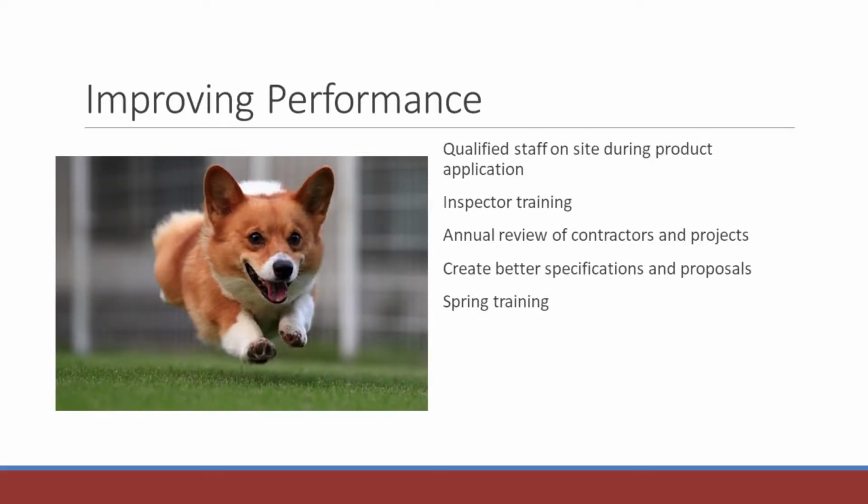And those have ranged wildly. Two years ago, we clearly had problems with inspections. So we needed to develop a process to train our inspectors more thoroughly. This past year, our problems are really more with crack seal. So we've tried to develop some methodology for crack sealing and provide more training.